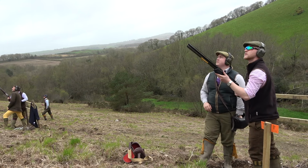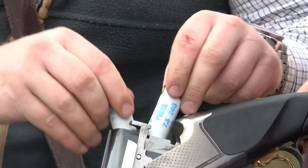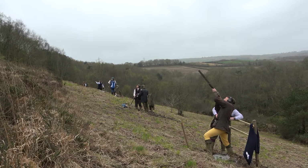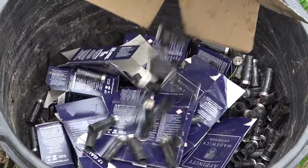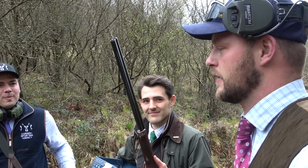What do you make of that? Both shooters are speaking from some experience. Both put at least 100 cartridges through the Browning 525 Composite on that drive alone. Cartridges provided by Ollie, who is suddenly aware he should be keeping track of them. Yeah, I will slash your tyres if you don't pay me for the cartridges.